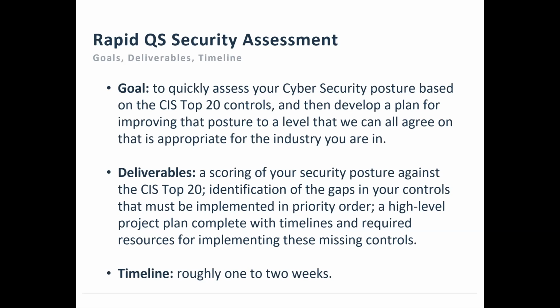We then develop a high-level project plan, complete with timelines and the required resources for implementing those missing controls. The whole quick assessment takes approximately 1 to 2 weeks to complete. So it's designed to be very rapid and give you a useful, clear operational approach to improving your cybersecurity.